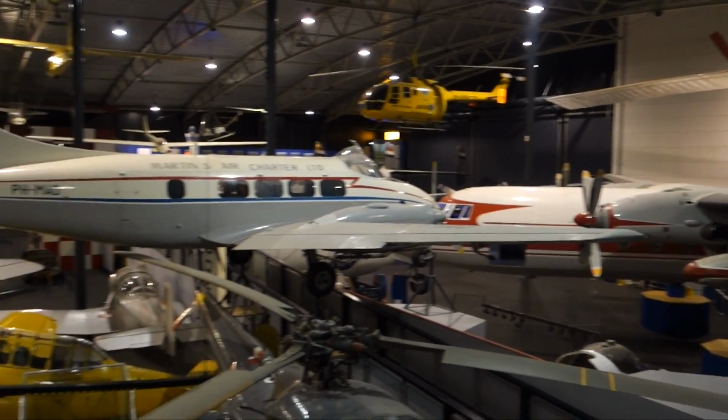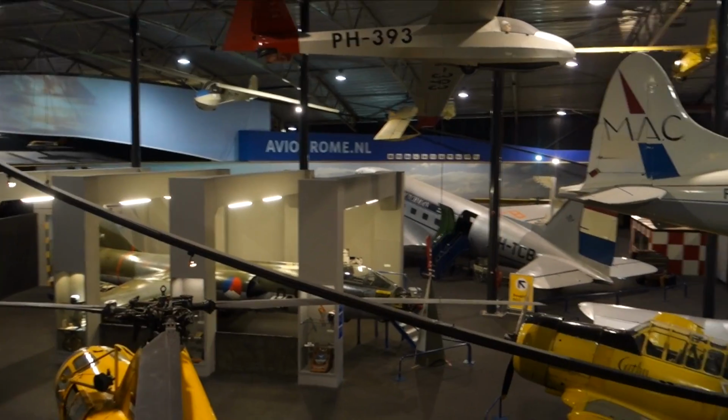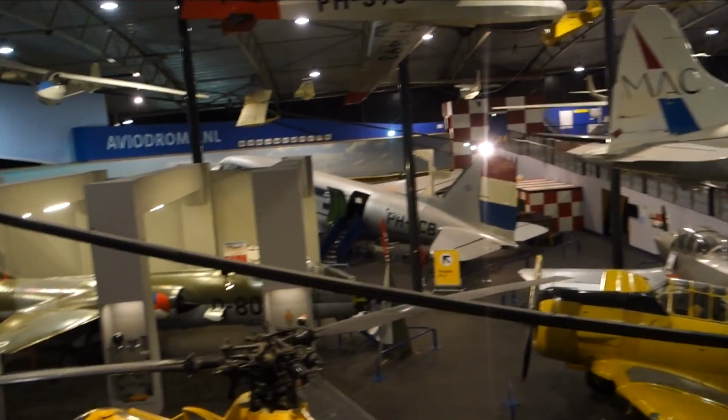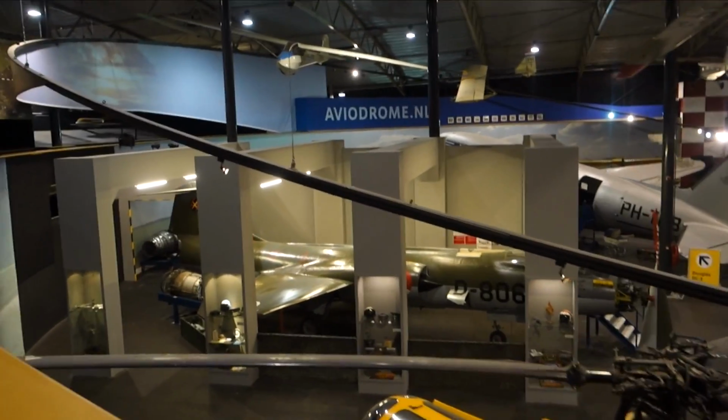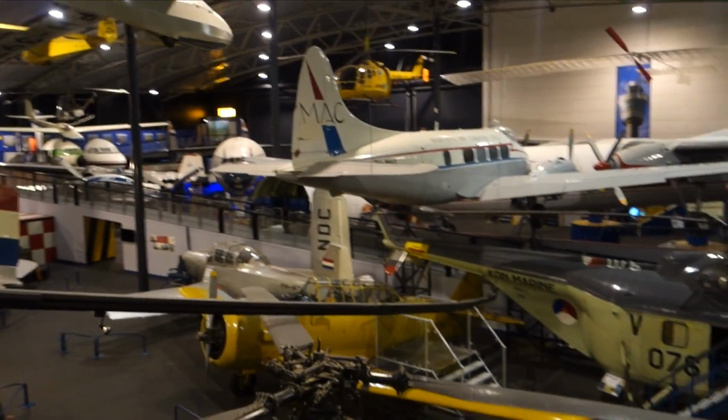Okay, I'm with Chaim and we're walking through Aviodrome to spot some locations, and as you can see, beautiful airplanes, more like a museum. So I think we're gonna go mostly for the outside locations, because this is a little bit cramped. But it's still fun to see. I love my job.